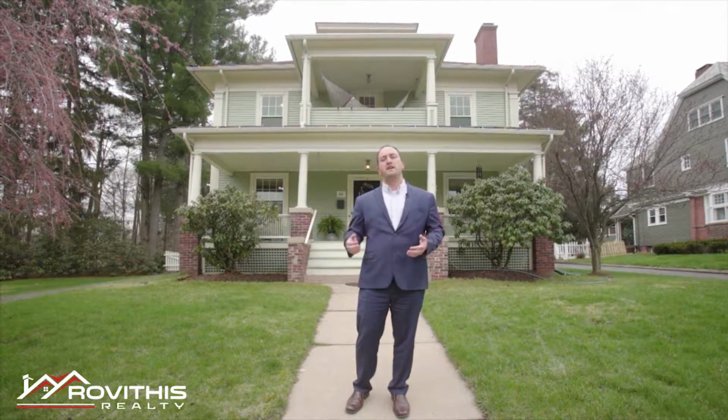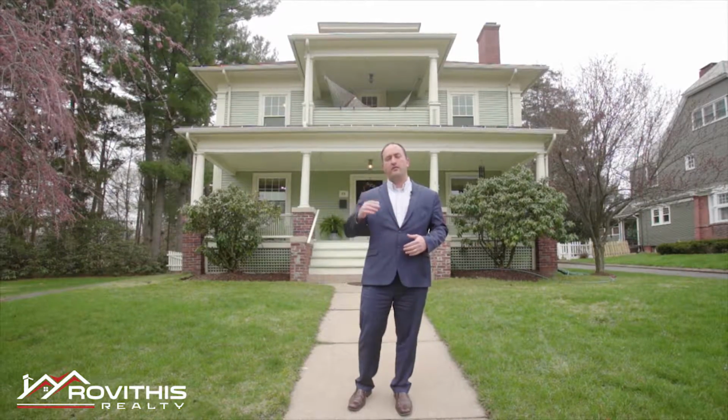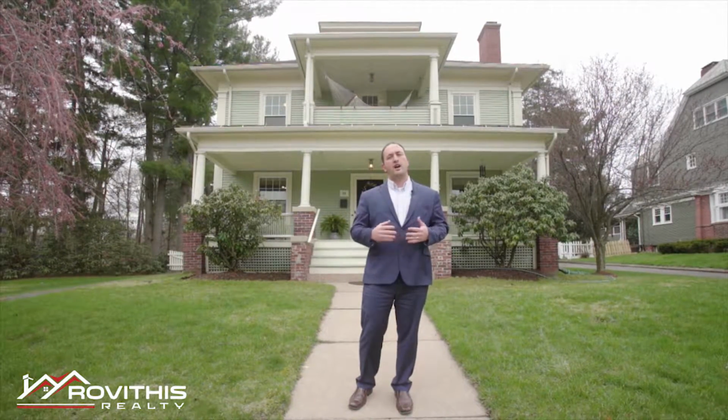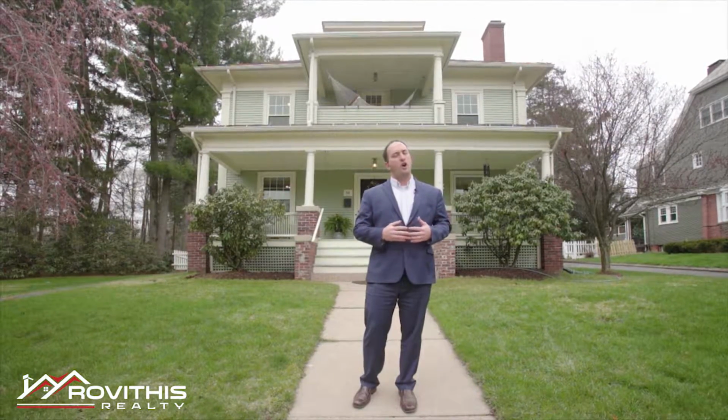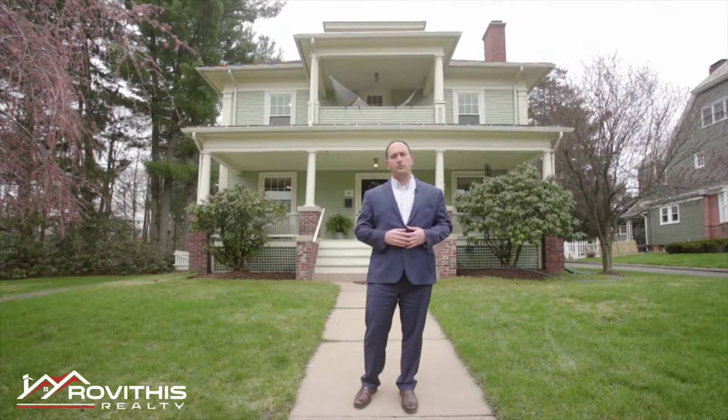I'm really excited to bring to market this traditional American Foursquare in one of the most premier and desired neighborhoods here in Holyoke. It's been completely renovated from top to bottom. Outside we've got newer shingles, newer windows, a new two-car garage with a driveway. Inside, beautiful architectural details, a gourmet kitchen that any cook would absolutely love.